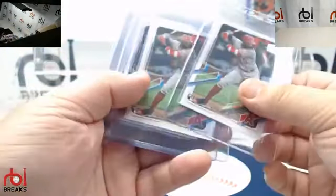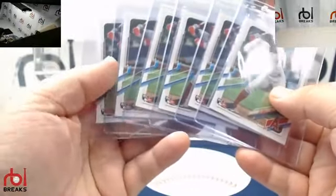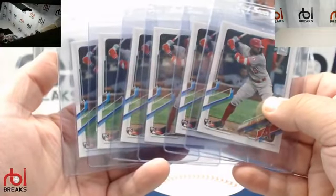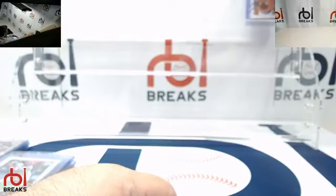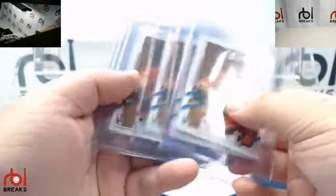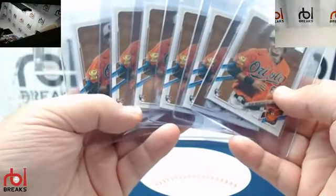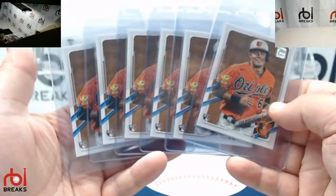Joe Adell, 1, 2, 3, 4, 5, 6. Joe Adell, grade ready flagship rookies for the Angels. And last but not least, Ryan Mountcastle, 1, 2, 3, 4, 5, and 6. 6 Mountcastle flagship rookies for the Orioles, grade ready.